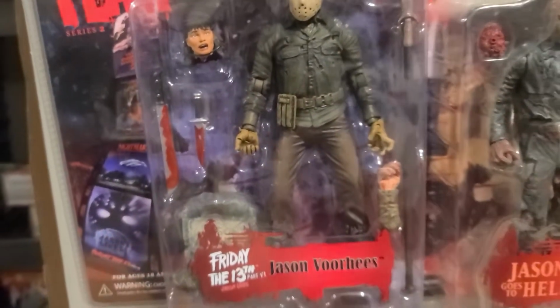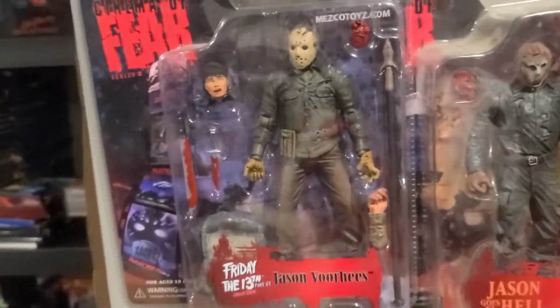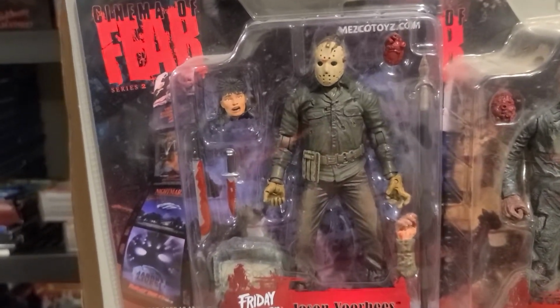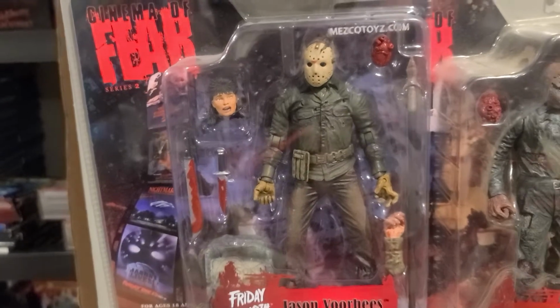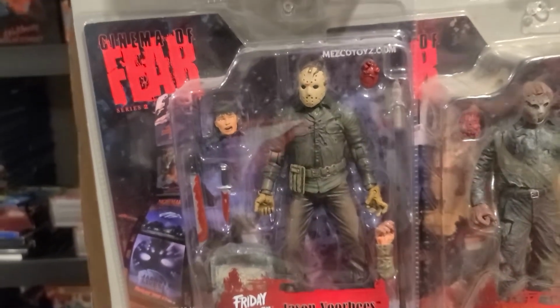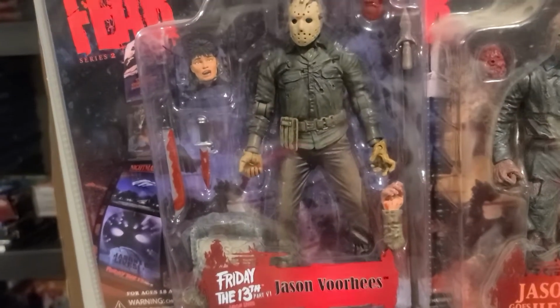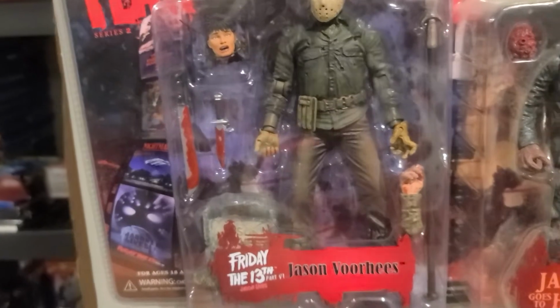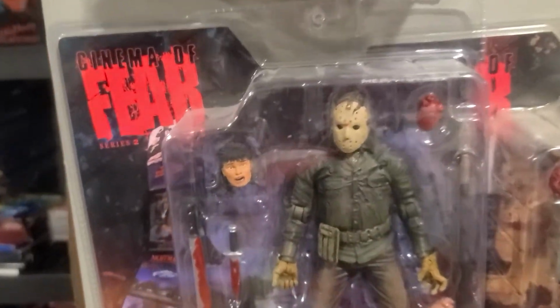Here's an extremely rare one. This one was very hard to find, and I finally was able to get in touch with a gentleman, and we were able to work out a deal because it is very expensive. But I got it at a fairly good price compared to what it normally sells for. And that's also Jason, Friday the 13th Part 6, Jason Lives, so that's pretty cool.